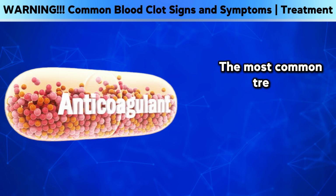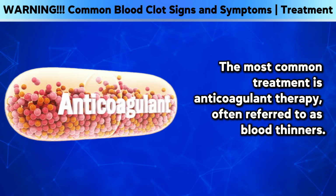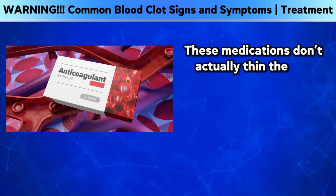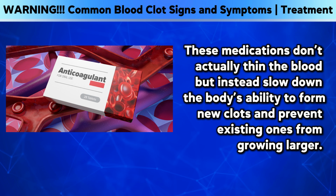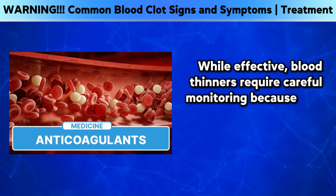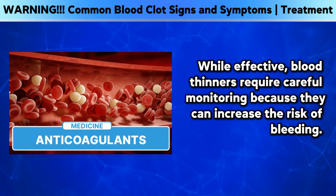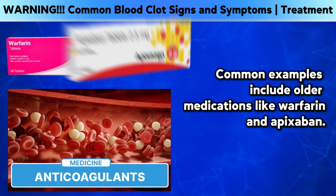The most common treatment is anticoagulant therapy, often referred to as blood thinners. These medications don't actually thin the blood, but instead slow down the body's ability to form new clots and prevent existing ones from growing larger. While effective, blood thinners require careful monitoring because they can increase the risk of bleeding. Common examples include older medications like warfarin and apixaban.